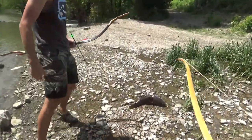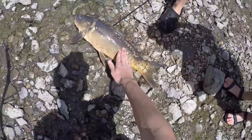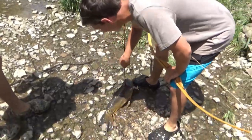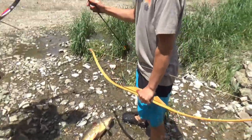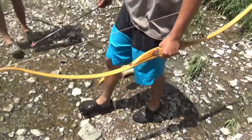Oh, finally! Nice shot! There's no scales! Oh, wow! All the scales are gone! Weird! Man, look how deep that went! Holy cow! So good! That was a perfect shot! Man, that was awesome! It's just sitting there!